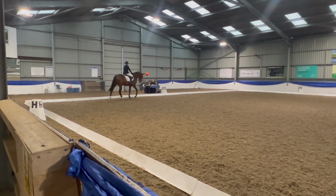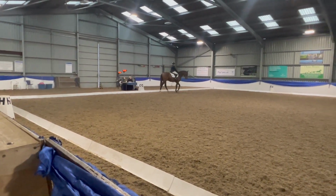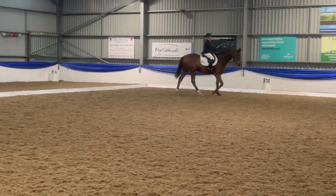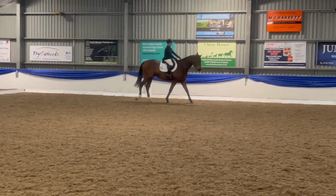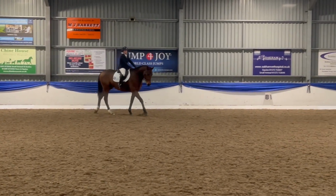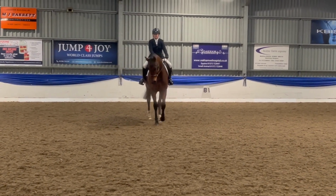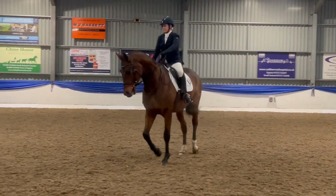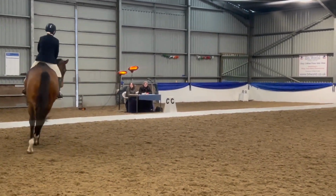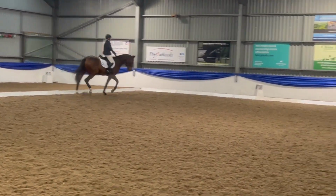Then I found this next bit quite difficult. It's a 20-metre diameter circle at C. You walk the first half, and then during the second half, forwards into working trot. Now, I was really pleased. He really listens to me. He walks when I say, he trots when I say. He's very good like that. And they've just put 6.5, more supple over back. So I'm guessing they're saying needs to be more supple over the back.